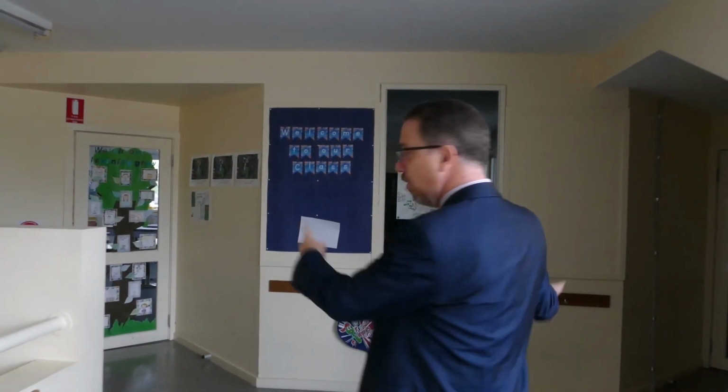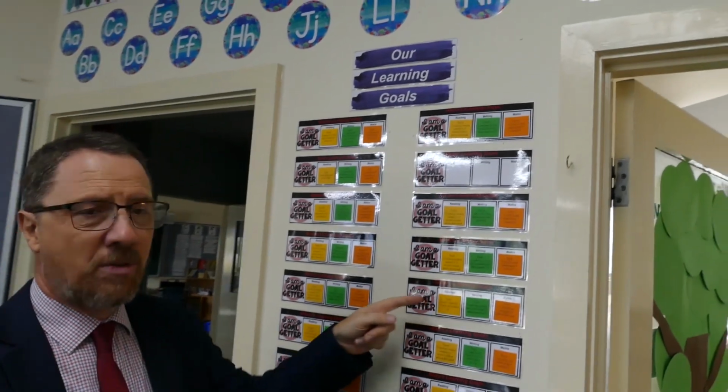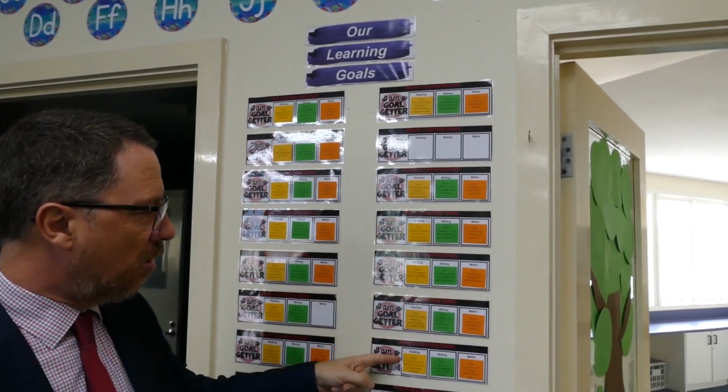Okay, so we're going to go upstairs now to the grade 3-4 classrooms. So at the top of the stairs we have two grade 3-4 classrooms. And in every classroom the teachers work with the students to produce individual learning goals. So you'll see that each of the children has their own individual goals, and that's really important because we want to individualize the curriculum as much as we can.